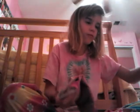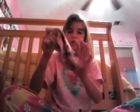Okay, so next we're going to go on to clothing. Okay, so I started off with socks. I have this pair of socks and I got this from Justice. And it actually matches the shirt, and I wore the shirt to my Rose Bowl concert. I wore it to school the other day. It was so awesome. I got that shirt from Justice too. I got all my socks from Justice, so check it out because they're really awesome.